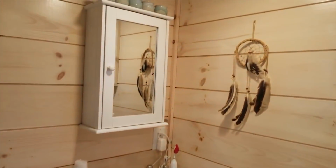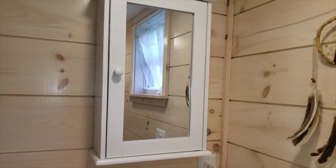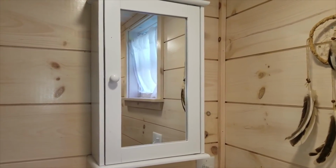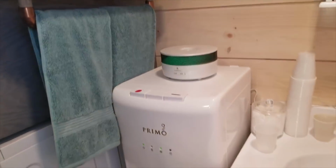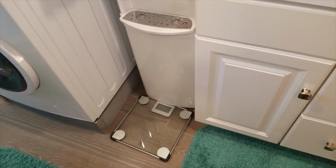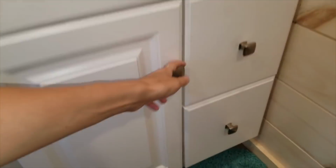Now as we come over here, I definitely wanted a mirror to look in. Not necessarily a full body mirror, although I would really like one of those too because I find they help. There's only one shelf in there, but I'm able to fit a good amount of stuff in there. I was able to fit a Primo water cooler in here because I could not fit it anywhere else. And then I have my sink and vanity with storage under here.